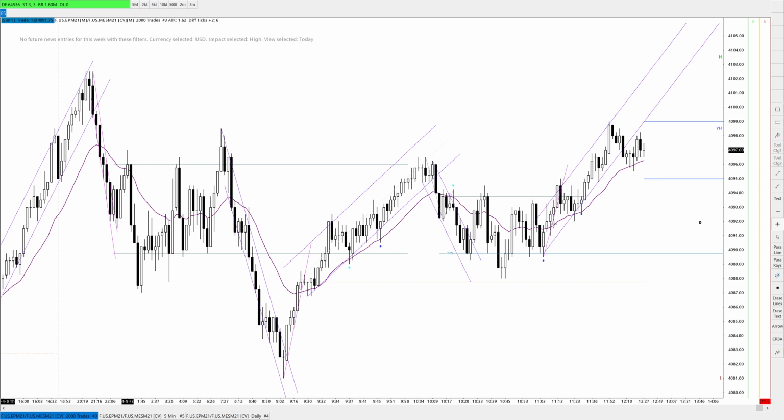And I did not take this one, but I do think it's a good trade. And then we make it back to the highs. We get this moving average kind of squeezing prices up, and we get these wicks off of it. So I'm not looking for shorts yet, because I'm still looking for prices to test these highs.